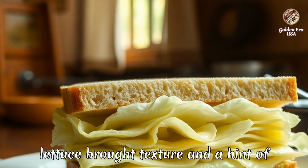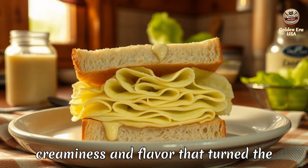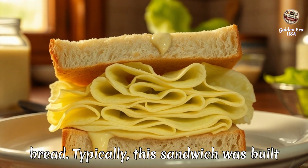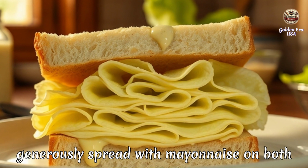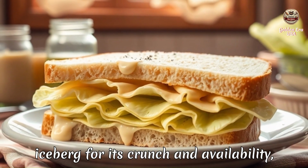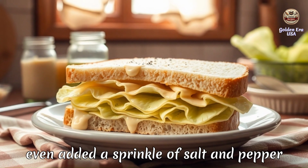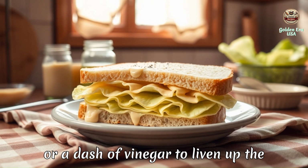Crisp, fresh lettuce brought texture and a hint of garden freshness, while mayonnaise added creaminess and flavor that turned the sandwich into more than just leaves on bread. Typically, this sandwich was built with soft white or wheat bread, generously spread with mayonnaise on both slices. The lettuce, usually iceberg for its crunch and availability, was layered thickly, giving the sandwich height and body. Some variations even added a sprinkle of salt and pepper or a dash of vinegar to liven up the flavor.